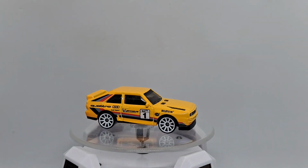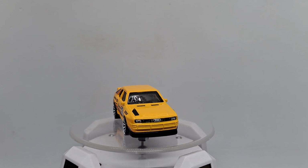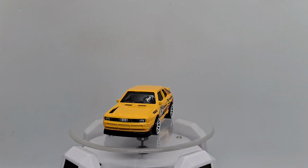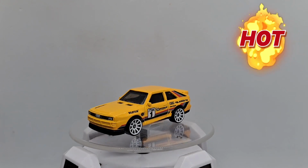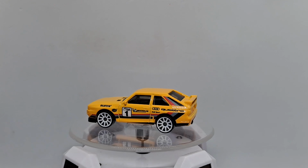And we got the yellow number 1. White in the rims. Racing graphics. Beautiful.